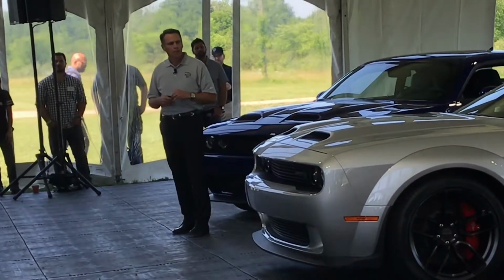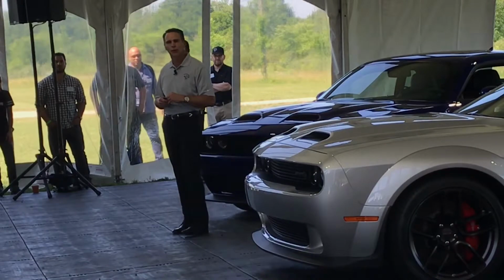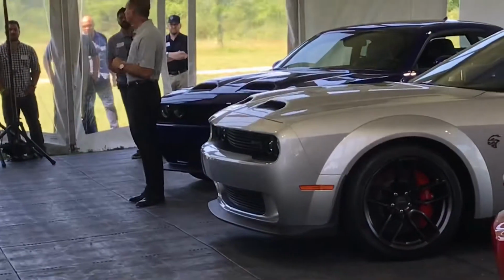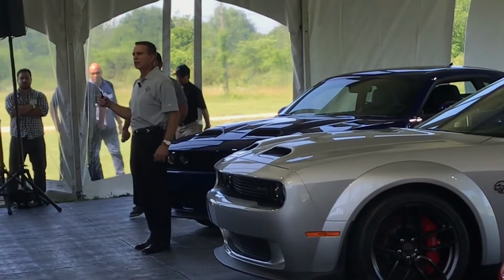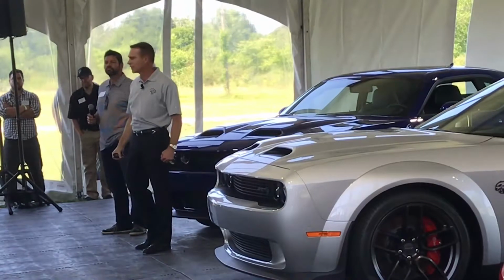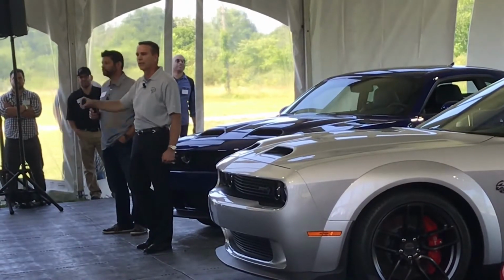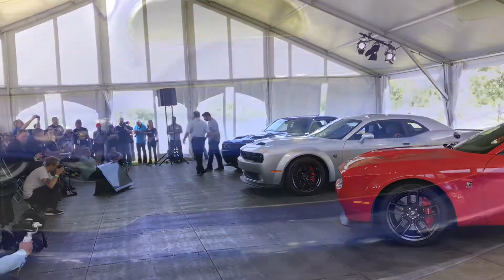So these are the three cars today. I'm glad everybody came out and had a chance to view the vehicles. We're going to open it up to some questions here in a little bit. If anybody has any questions, I've got myself along with my Dodge team. We'll be happy to answer. So thanks for your time, thanks for coming out, and hope you enjoy the cars as much as we did.